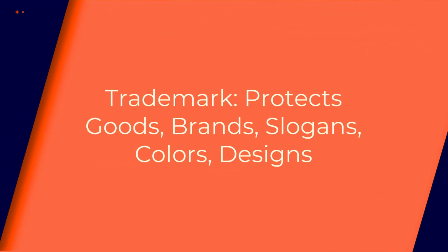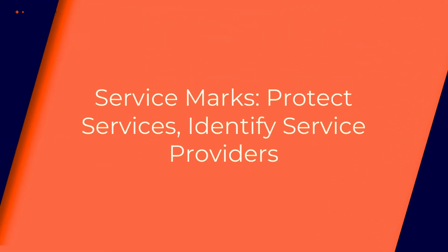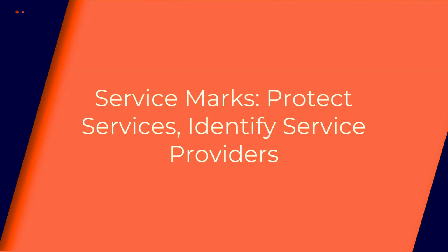So first off, a trademark protects goods. It protects brands for goods. A word, slogan, colors, designs can be protected with trademark or trademark rights. So that's a good, like a cosmetic good has a trademark to protect its brand. Versus service marks, they actually protect services or are used to identify services, like Microsoft protects or has a service mark for software as a service. Law firms use service marks because they provide legal services.